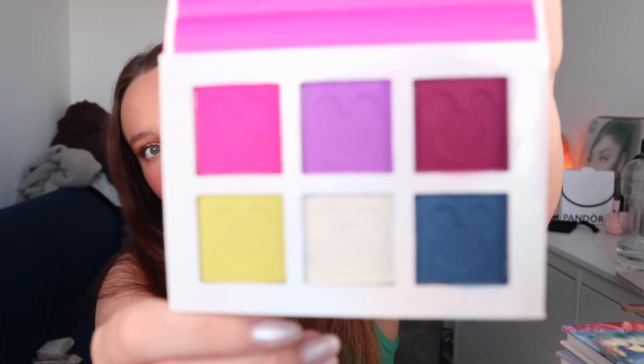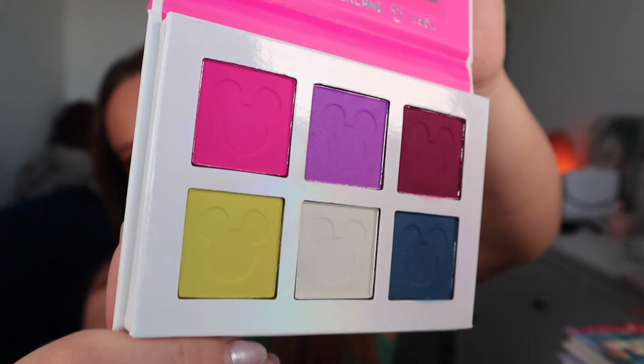I feel like I gave them a little try out. So we'll start with Alice in Wonderland, which is this one. I actually love it. I think it's so cute. It has the, can you see the indent? It's so pretty. So I will swatch them for you and then I'll show you.